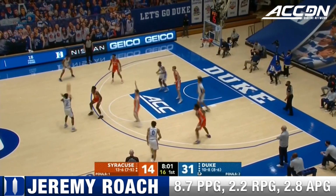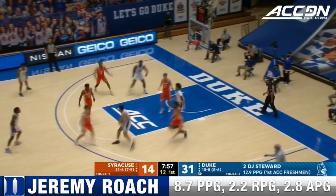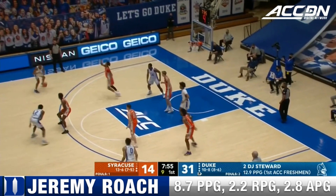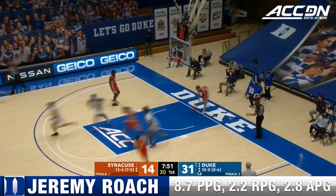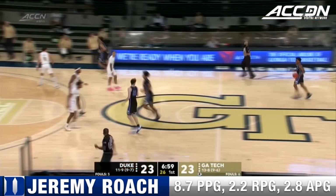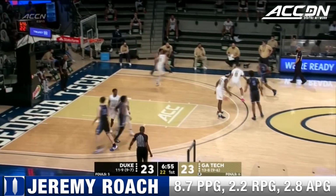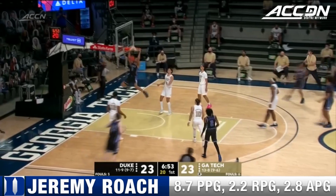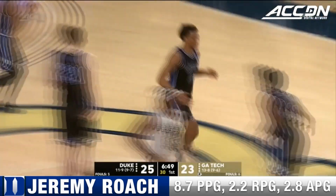A Blue Devil has led the ACC in freshman scoring in 6 of the last 7 years, including the last 3. Wow. Boy, they are feeling it. A 3 for Roach. But it's the polish that you need to continue to improve upon to be able to excel at this level. Backdoor cut. Thank you very much. And it's another basket for Wendell Moore.